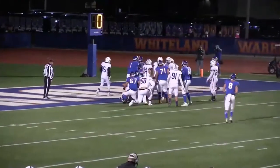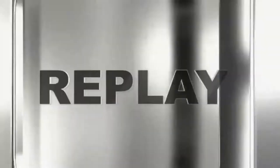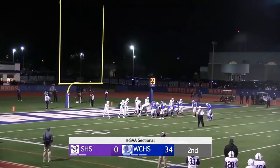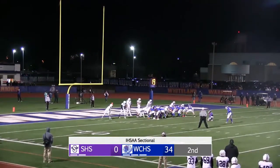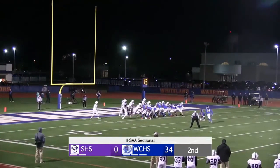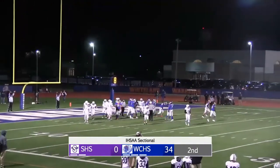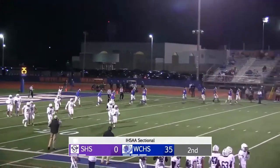Another look. That time Valentine hesitated as he waited for his blocks to set up and then found his way into the end zone. That drive was much harder going on the Warriors. They had a more difficult time moving the football, but it ends up with points. DeWalt, extra point, up and good. And Whiteland leading now 35-0, 9:08 to go second quarter.